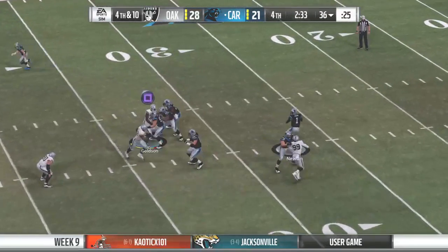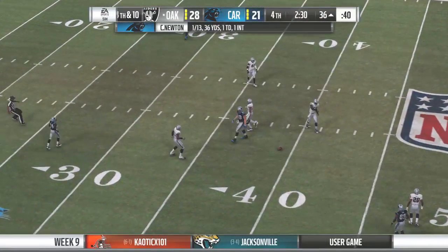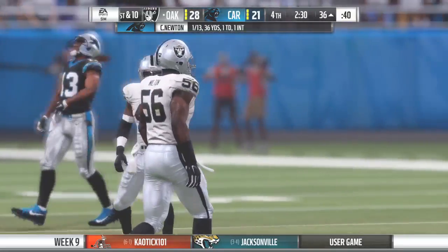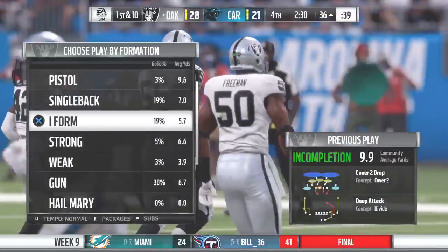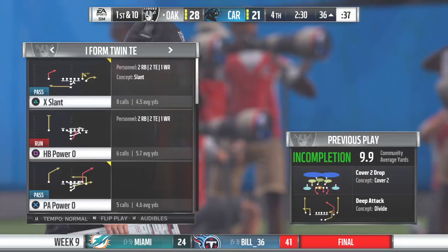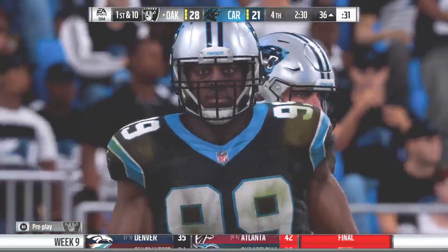As expected, they're going for it to keep the drive alive. And no, it's incomplete. Ron Rivera, the gambling type, but he comes up empty here. And the Raiders with the football now in excellent field position. So the failure to convert no doubt really hurts, but this one's not over. A good chunk of time on the clock and the timeouts.